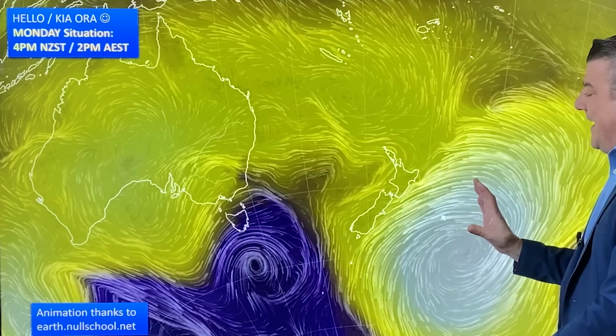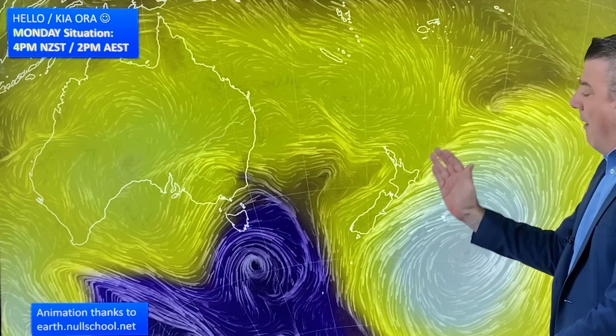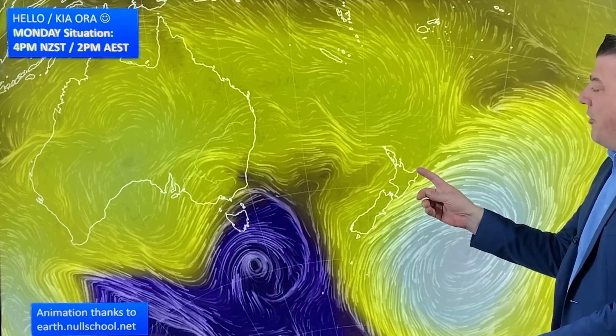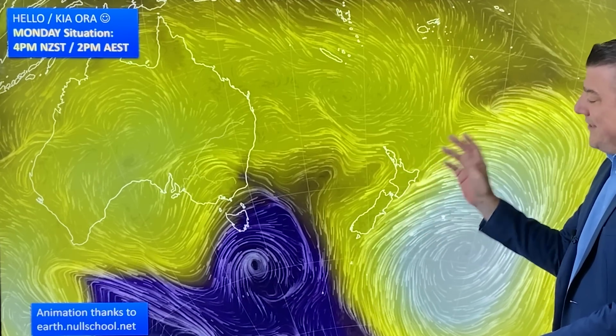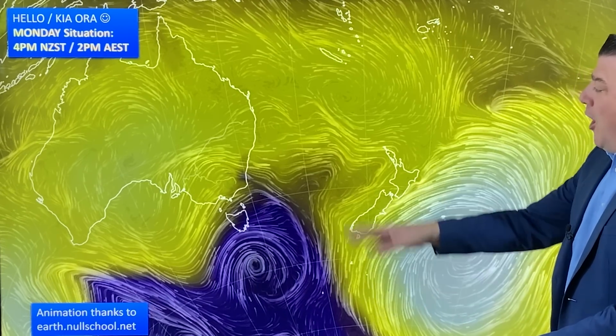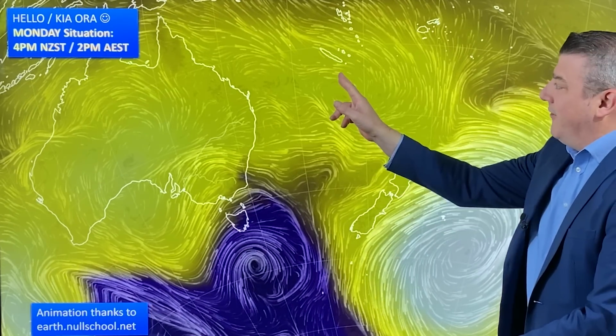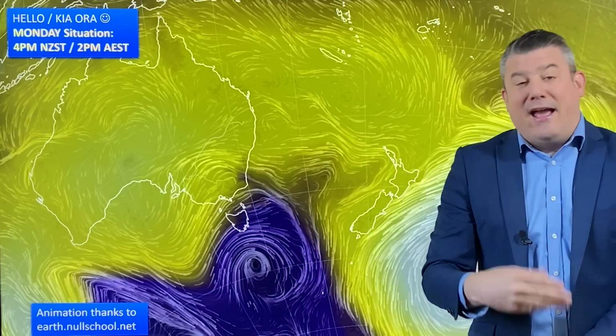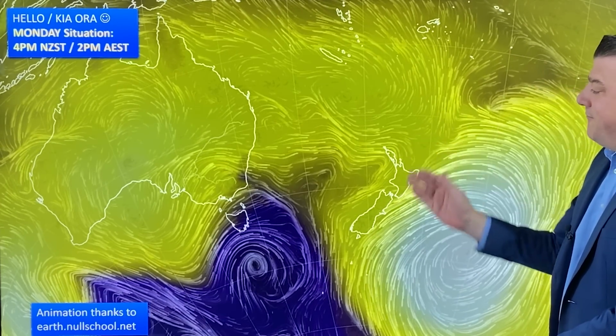High pressure to the east of the country, encouraging a milder northeasterly. Doesn't necessarily mean it's warm, but it's warmer than it was last week and probably warmer than it should be, especially around the North Island as those northerlies and the rain along that eastern side combine. Over to the northwestern side of New Zealand, high pressure further to the north is also encouraging a milder airflow from the subtropics. So it's certainly a mild start to the week. That's why we've been seeing plenty of cloud and fog around.